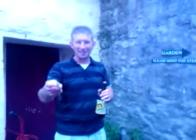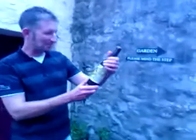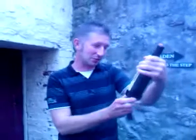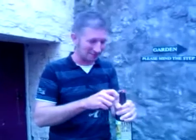I'm here at the New Inn Cross in Somerset, which is one of my favourite pubs of all time. My friend Pete is behind the camera at the moment. I've got here a bottle of OMPA, One More Pale Ale from Mike's Brewery in New Zealand. I'm really looking forward to drinking this pale ale. Pete is kind enough to bring it back over from New Zealand. So we're going to crack it open now and have a little half a pint each.